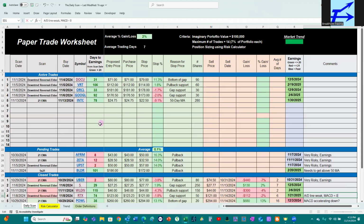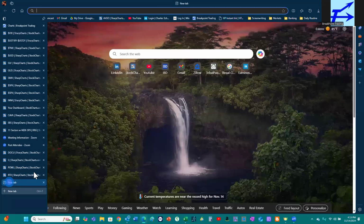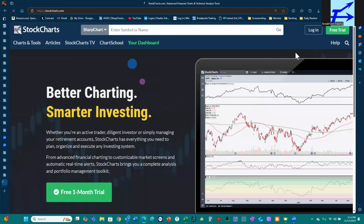So the goal, the ideal situation is that this list, this 14 at the top, is populated all with stocks that if they were stopped out, they would be stopped out with a gain of 10% or more. It's hard to do. But the most important thing to remember is the list that we're working on is the top 10 list. So they're all strong stocks.